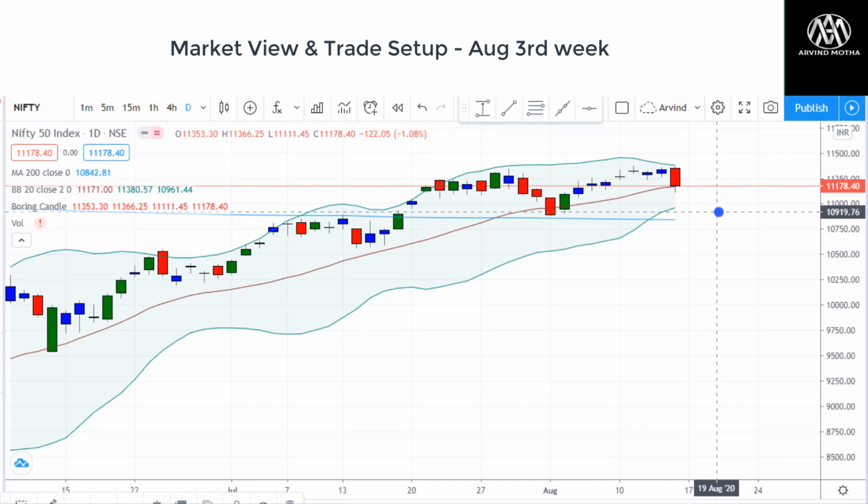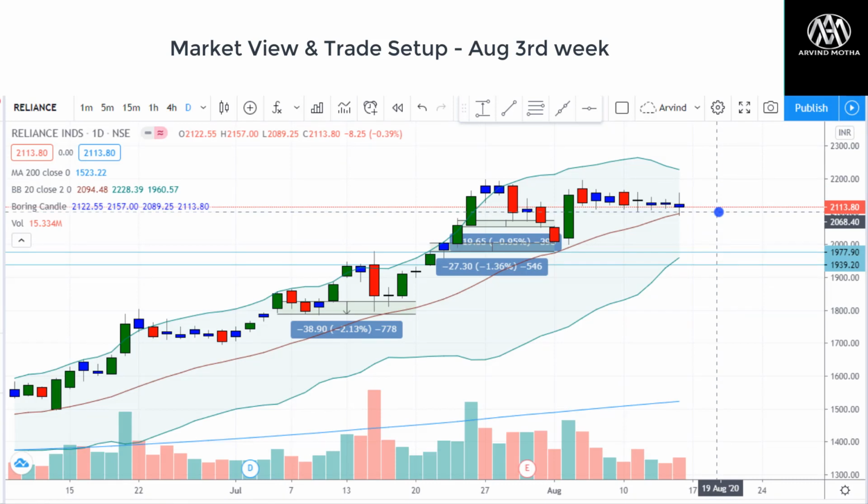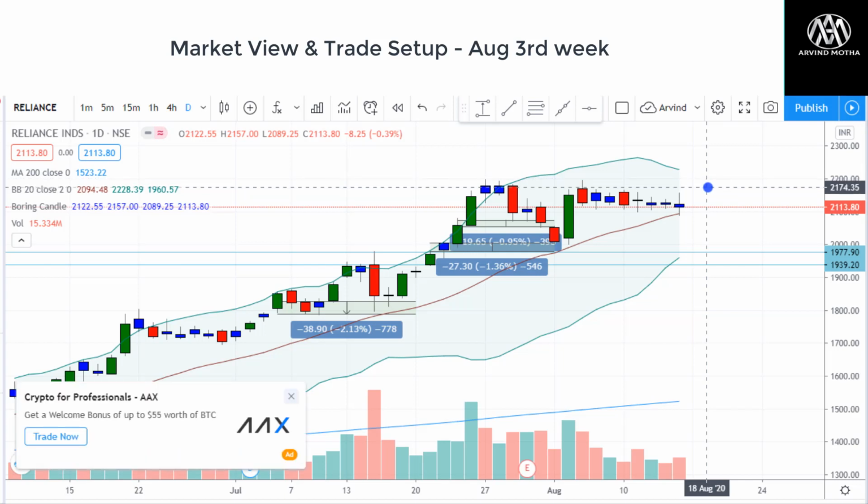So looking at the Reliance chart itself, let's see what's going on. Obviously there's not much momentum. It is holding support at the 20-day moving average, which is at 2100. That is where the major support is coming in. So there is a good chance Reliance may consolidate, or it may even pull back and go further, and it's got a very strong resistance zone at 2180 to 2190.